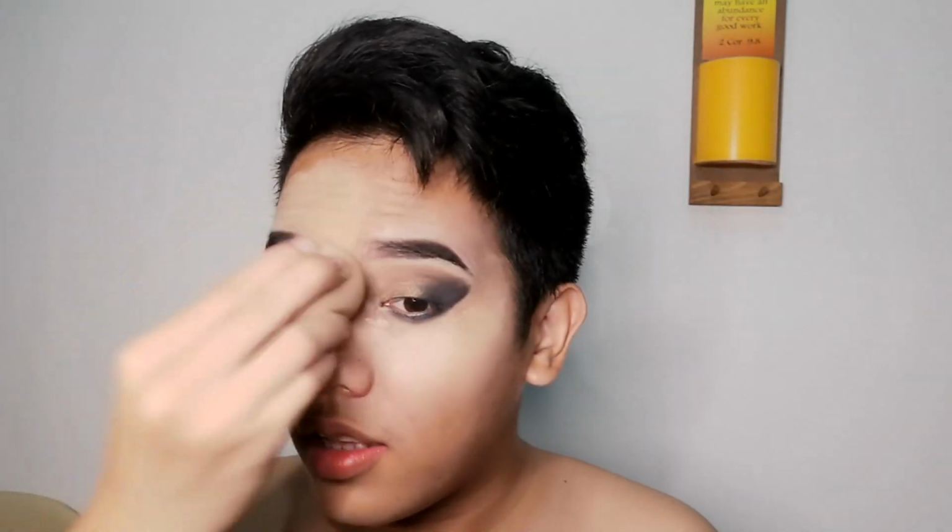And for this time, I'm going to apply my foundation. Yes, I'm just going to tap it all over my face. I only thought of this look just now, and I don't know how it will turn out. So I'm going to apply a concealer under my eye to make our face glow and to emphasize what should be emphasized.